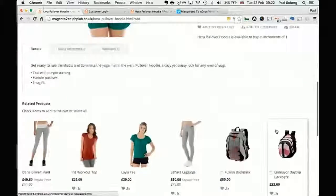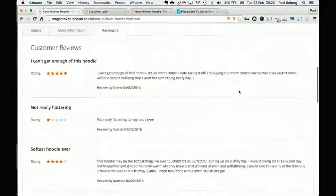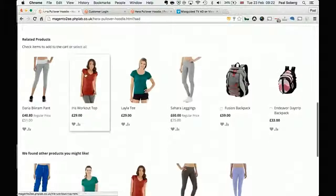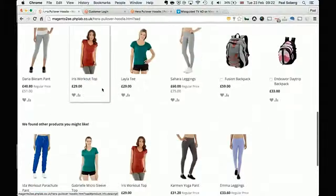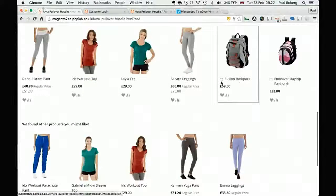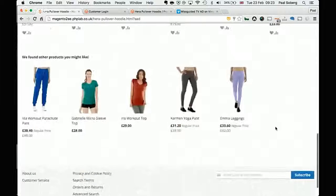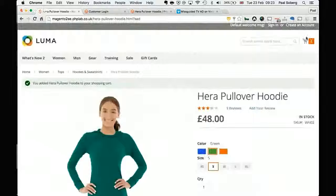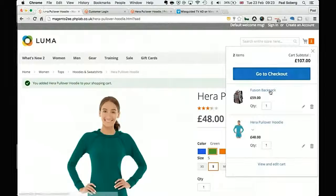In terms of the rest of the product page, it is fairly the same as Magento 1. You've got reviews, details, pull in the attributes. You also have related products, etc. For example, here, simple product, I can just tick a box and it will automatically add it to the cart. You see, it comes up with a message here and in the basket. I can edit the basket here. I can also go through to the basket.